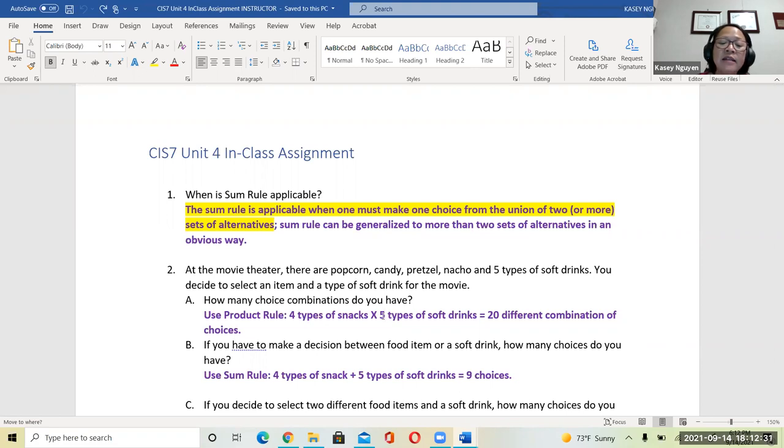Now, let's say that you have to make a decision between the food or the drink. Either you eat or you drink, right? Then how many choices would you have? Then in that case, you would do a sum rule. You would have four types of snack plus five types of soft drink, which give you nine choices. So that becomes a less of an option, okay? So then you can narrow down to the nine choices. Any question?